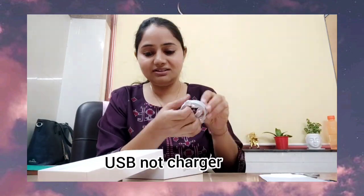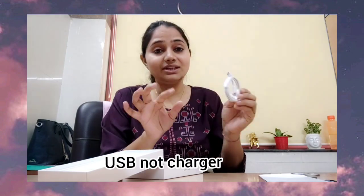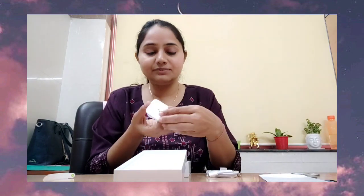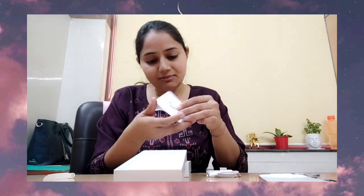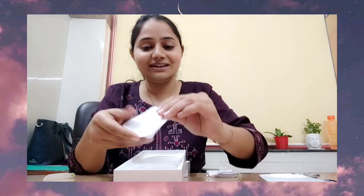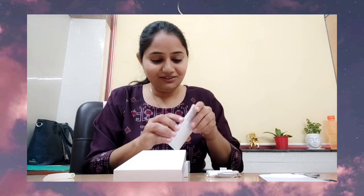What I'm getting in this box is the charger, that's it. I will be using the same charger which I have for my iPad. A 20-watt charger is there. And there is a SIM ejector pin, and one sticker. Where will I put it? I have not even used the stickers of my iPad. What to do? If someone wants them, just put a comment. Also tell me how you like it. Did you really like the color which I took? If yes, please put a message.